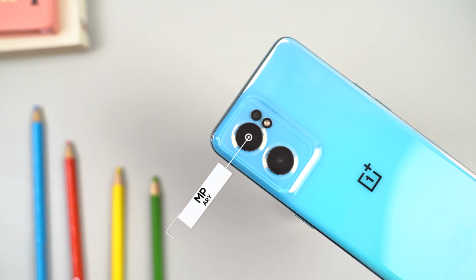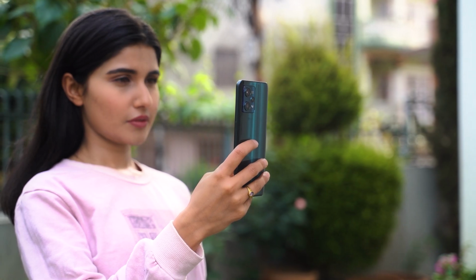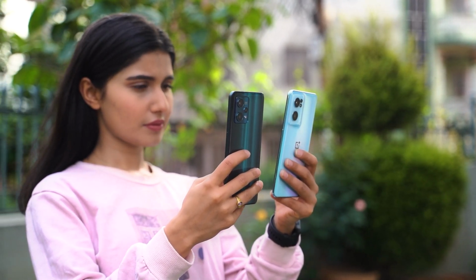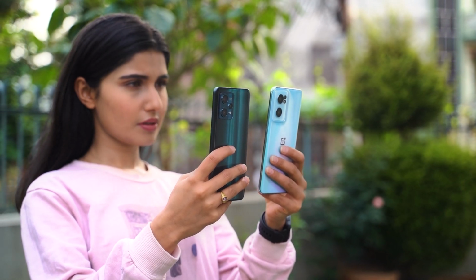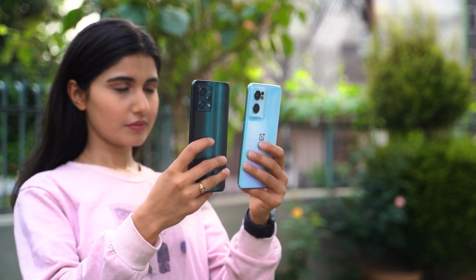The Nord CE2 has the same cameras as last year's OnePlus Nord CE, at least hardware-wise. You are getting a 64-megapixel primary sensor, an 8-megapixel ultra-wide-angle lens, and a 2-megapixel macro shooter here. Now, I compared its cameras with the Realme 9 Pro Plus because, well, the 9 Pro Plus has the best cameras in its price range, and pretty much I found Realme's cameras doing a better job in most aspects.